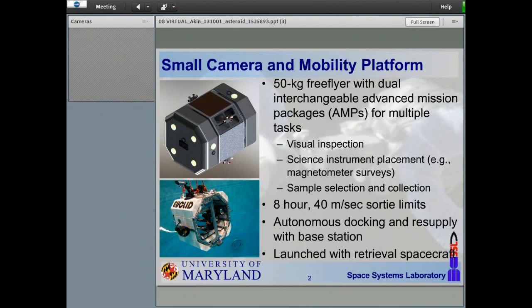We actually have teamed up with Arizona State and looked at the utility of a vehicle of this class at an asteroid as an adjunct to a human mission to do things like do magnetometer surveys and close inspection, mapping, and photomosaicing and issues like that. It's a 50-kilogram cold gas vehicle using CO2 as the propellant. We sized it for an 8-hour sortie at International Space Station. It has about 40 meters per second delta V capability total.